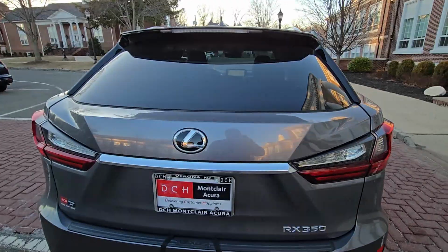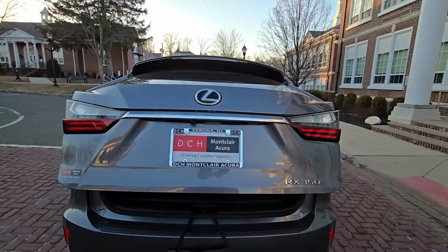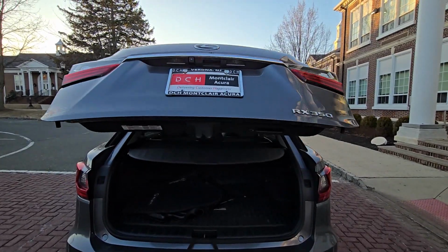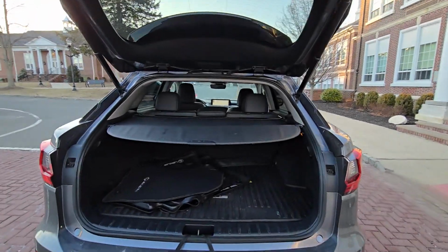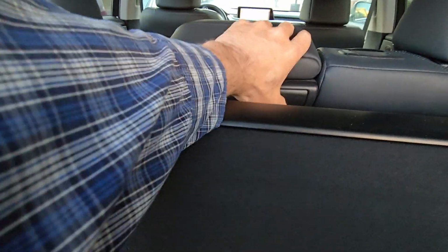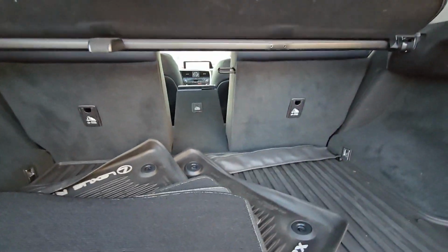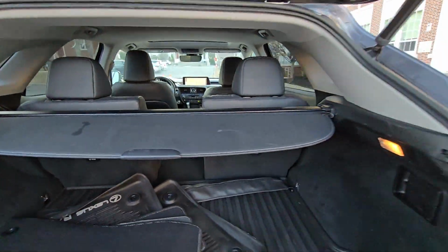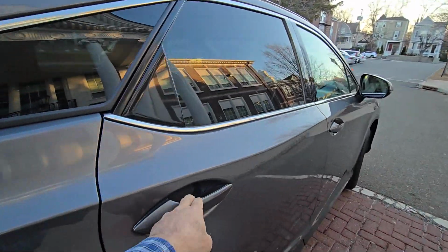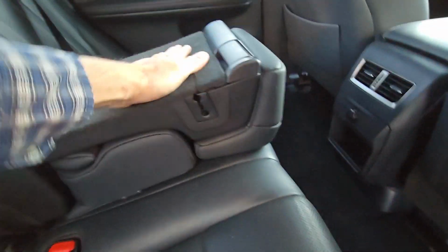Now, I have the key in the car, but I'm going to open the trunk this way. Look at that. It opens up automatically. It opens from the inside. And it does come with the rear shade. There's a little gap here. So basically, I believe you would pull this like that, and that goes down. Then you have a full pass-through where you could put skis and lumber, whatever you want to bring with you. Naturally, this has to be up, and there you go.